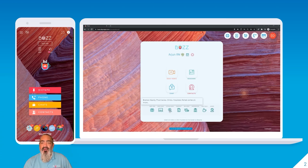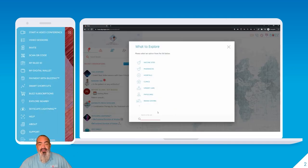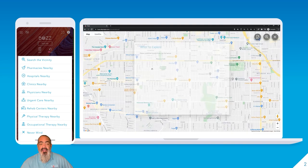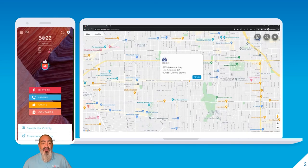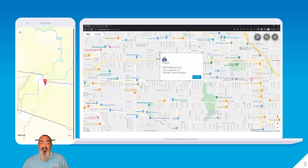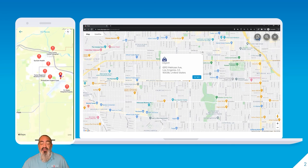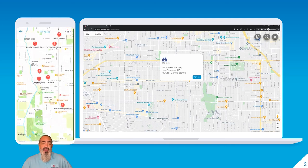Being able to explore your location or share your location inside Buzz is really an intuitive tool. You don't ever have to leave the Buzz environment to look for things in your area or somebody else's area. You can search the vicinity of your surroundings or someone else's, whether you're looking for a medical center, places for COVID tests, even pharmacies are available.